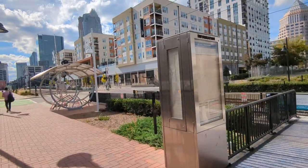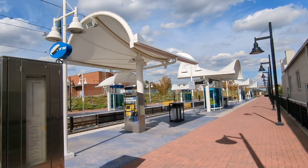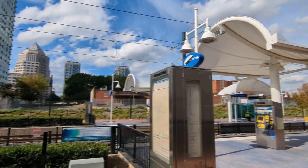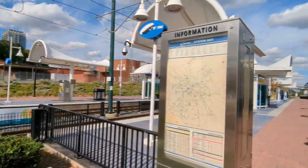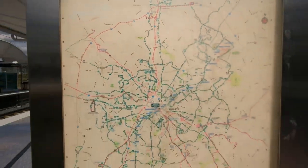And this is part of my video series on the Charlotte Lynx Blue Line. It's part of the Charlotte Area Transportation System. It's called CATS. Here's a system map.